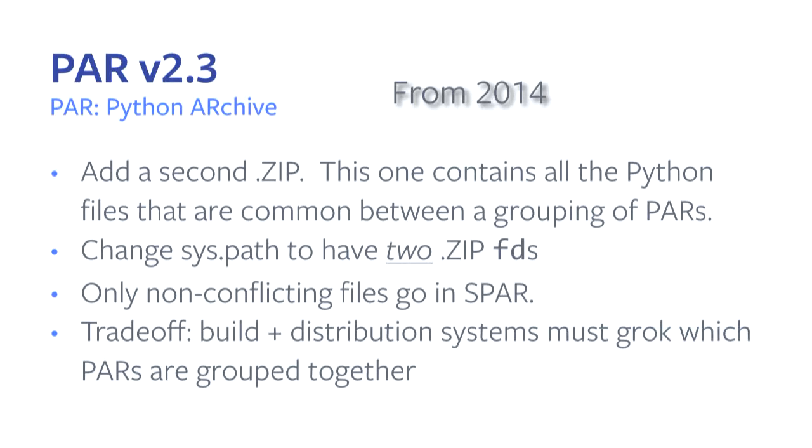The biggest trade-off is that building a SPAR is no longer something you can do in a vacuum. You now have to understand which SPARs go together, and your distribution has to be done in that same way. You have to be able to distribute SPARs together, because if you can't distribute the SPAR along with the PAR, the SPAR is useless.